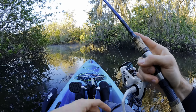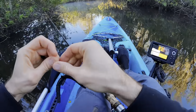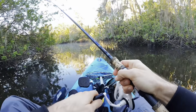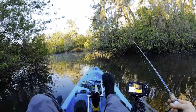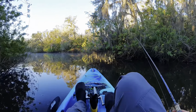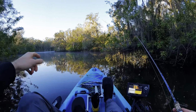So it seems like, as of right now, these bass are just laying on the bottom and they haven't moved up quite yet. So I'm just dragging this Senko around. They definitely seem to be on these transition points between the pits.